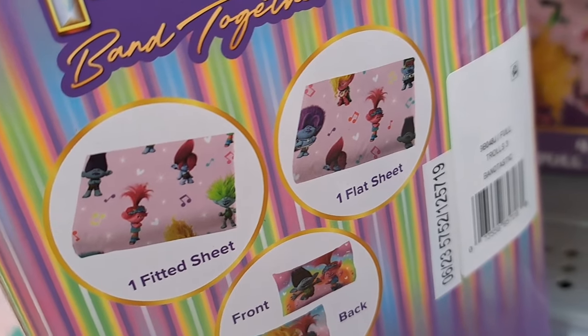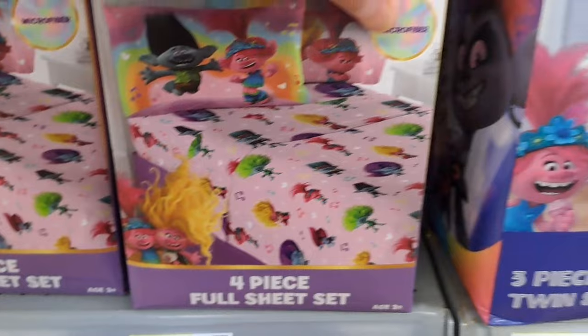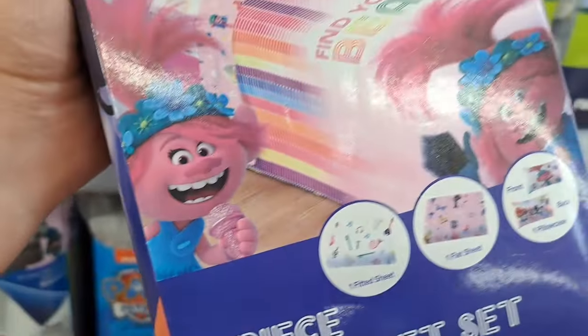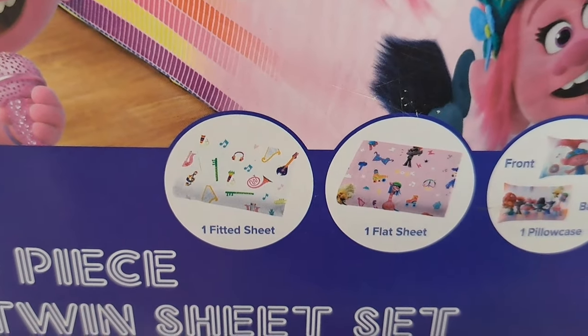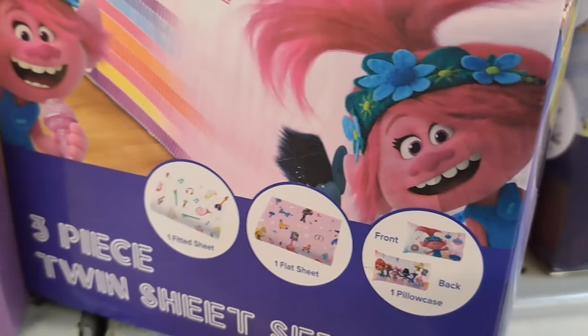Here's all the stuff: fitted sheet, flat sheet, front and back of pillowcases. Also found this World Tour for the previous movie. Still had this sheet set, pretty cool. Fitted sheet, flat sheet, pillowcases, pretty cool.